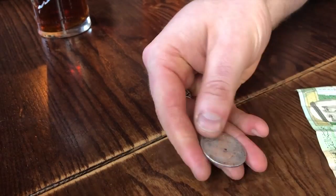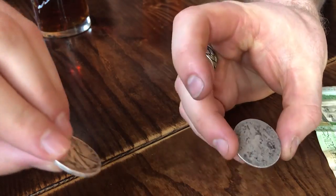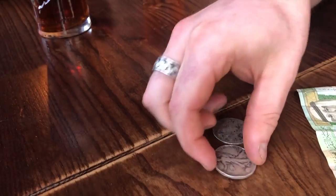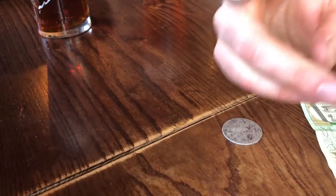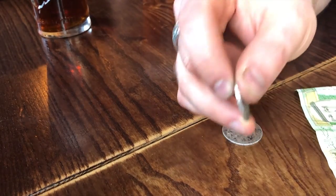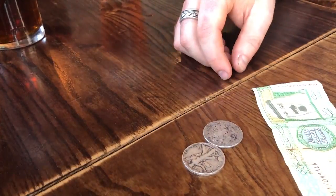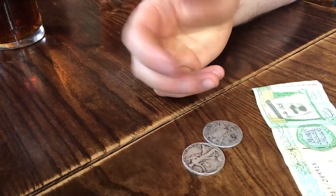So we got here a Barber half. It's a bit beat up. It's still a piece of history. Yeah, that is quite beat up, isn't it? And then the Walking Liberty. Love me the Walking Liberties. This was actually my first, not this one, but a coin like this was my first ever silver coin given to me by my grandfather. So 1944. So in fact, just like this one. So a bit of history. That's sweet. And it is, isn't it? And it's sentimental history. I was like 4 years old.